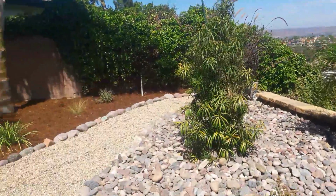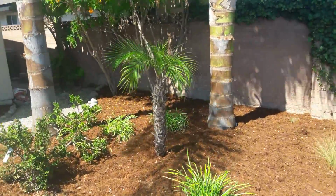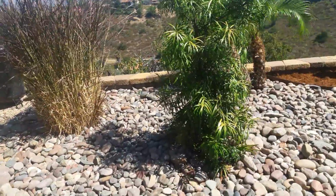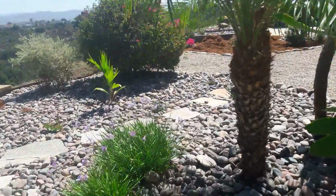It's a nice backyard here, and a mesa too. The gorilla mulch around, decorative grass right there, nice flowers, and small palm trees here.